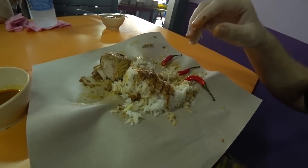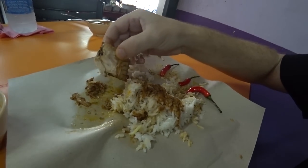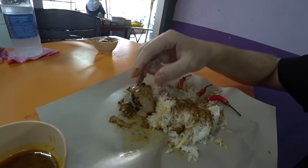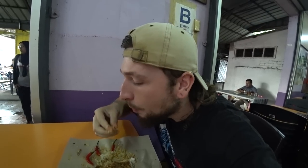See what, it's really good this. Simple but delicious. Nice big meaty chunk of fish. The curry is delicious. I think it's only 5 ringgit. It's a big thumbs up. And I also forgot to mention the rice is cooked in coconut milk. Can confirm it's absolutely delicious. It's creamy. Mmm. It's good stuff.